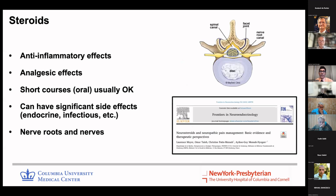Steroids, another good medication for anti-neuropathic pain effects. Steroids have direct anti-inflammatory effects and direct analgesic effects that are independent of each other. Generally, as neurosurgeons, we're comfortable using short courses of steroids, usually oral steroids. Think of a patient with an acute radiculopathy, like a Medrol dose pack or a pulse dose steroid, pretty standard for neurosurgeons. But longer courses of steroids can be problematic, and they can have endocrine and infectious effects. High dose steroids can cause pneumonias and other infections. And anybody who's diabetic, their diabetes control can be really put out of whack with oral steroids. But again, this is good for nerve and nerve root type pain.